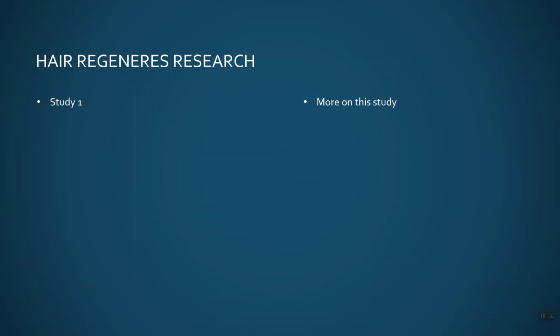Okay, so we go to the website of the product, which happens to be svhairregeneres.com, and they list a couple of studies on the dietary supplement. They simply call them Study 1 and Study 2, and they are of what they call the active ingredient, or the key ingredient, in the product. So let's talk about each study individually, and I'll give you the summary of the study and my thoughts on it.